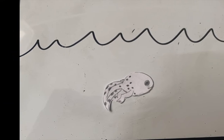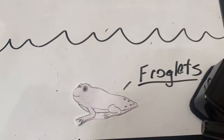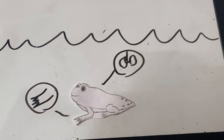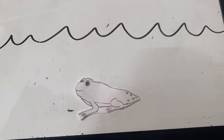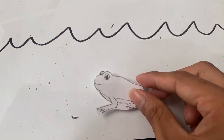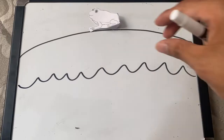When they become older, these tadpoles are known as froglets. These little guys and girls will develop their upper limbs along with a set of lungs to help them breathe air. The tail they had as a tadpole will keep getting smaller and smaller until it eventually disappears from the froglet. The froglets are now ready to hop out of the water and onto dry land.